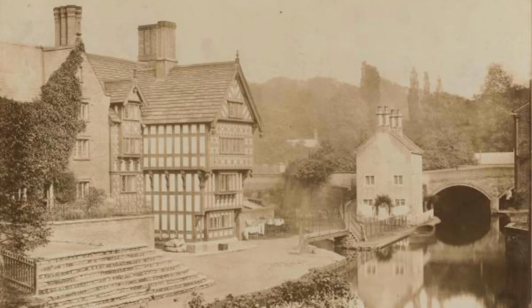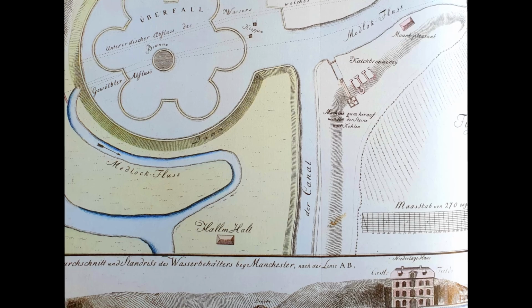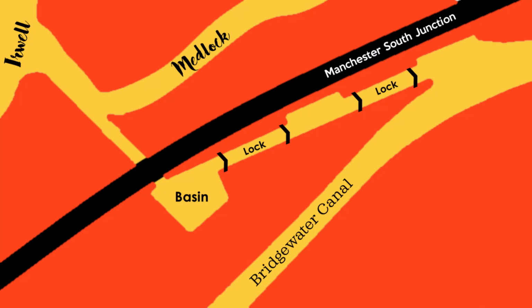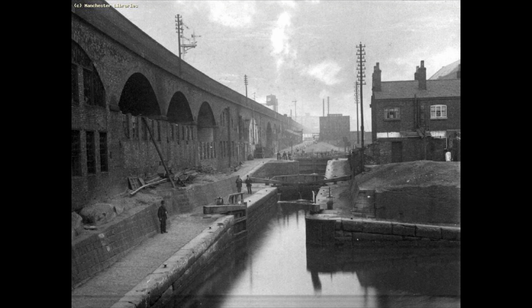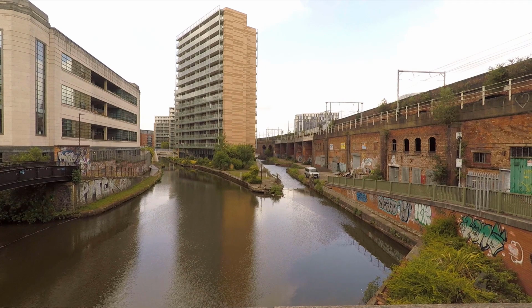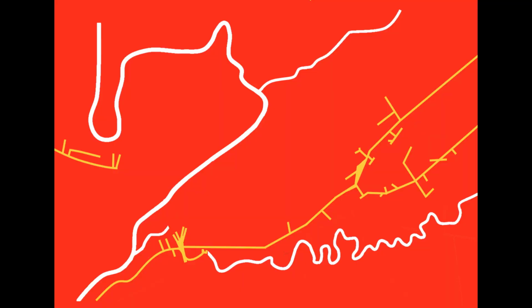Worsley became a tourist attraction, possibly even attracting spies. German engineer Johann Haugrue wrote a detailed account of the Bridgewater in 1780, illustrating it with diagrams and maps. Yet the vast canal system remained separate to the River Irwell until two competing ideas came along with the aim of connecting them. The first was a tiny branch canal off the Bridgewater that met the Irwell near its confluence with the Medlock. The second was an attempt to avoid the tolls of the Bridgewater and join the Irwell further upstream.